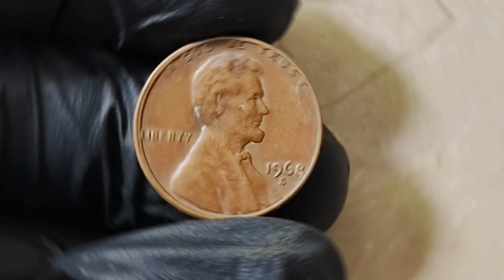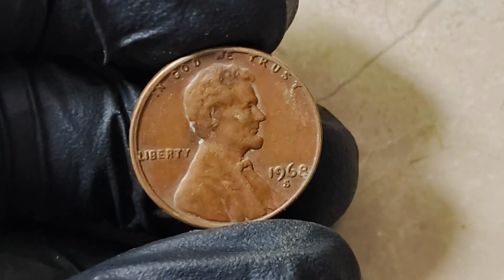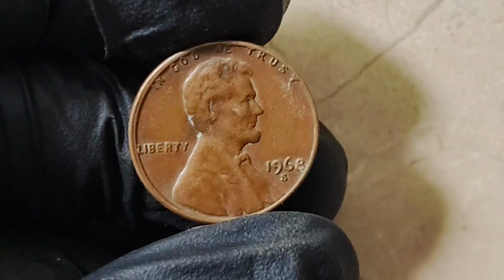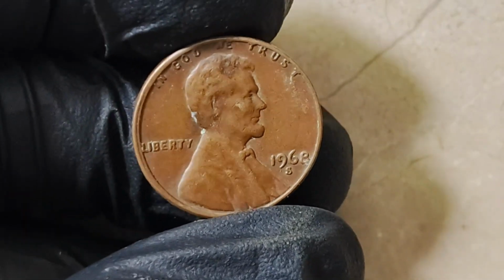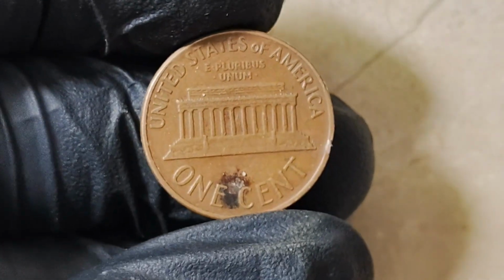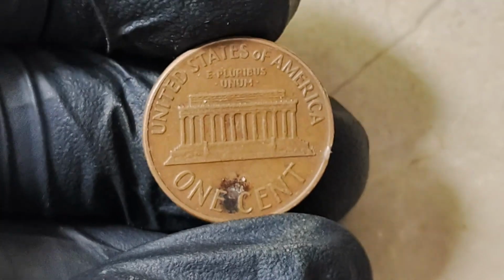It was hiding in plain sight, tucked inside a dusty jar of pennies. Forgotten. Ignored. Until one man took a closer look and everything changed, because this isn't just any Lincoln penny. It's one of the rarest and most mysterious minting errors ever made. A silent treasure slipped past the US Mint, unnoticed by even the most experienced eyes until it exploded at auction.